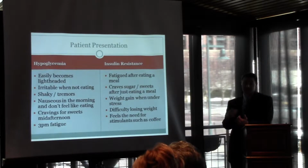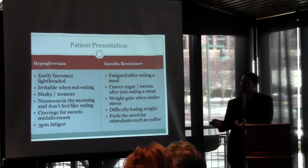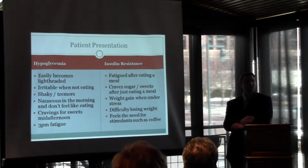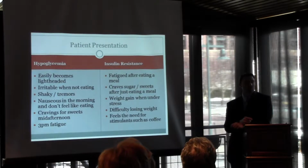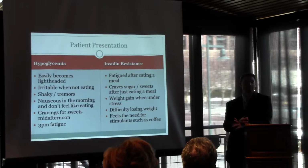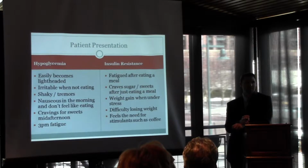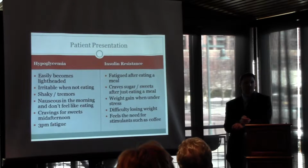Here's the one that, at least, I didn't learn in school. Nausea in the morning and don't feel like eating. How many of you have ever tried to tell a patient, you need to eat consistently throughout the day? Maybe you're telling them just to get them started, you need to eat 3 basic meals a day, or 3 meals and some snacks, or whatever your variation is. And they look back at you and go, but I'm not hungry in the morning. How many of you have ever had a patient do that? Probably most of us. What that patient is telling you is they're hypoglycemic.